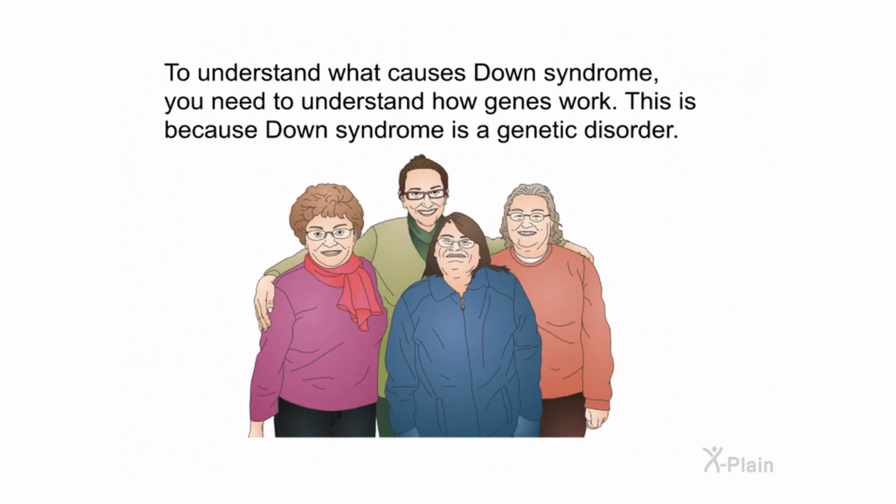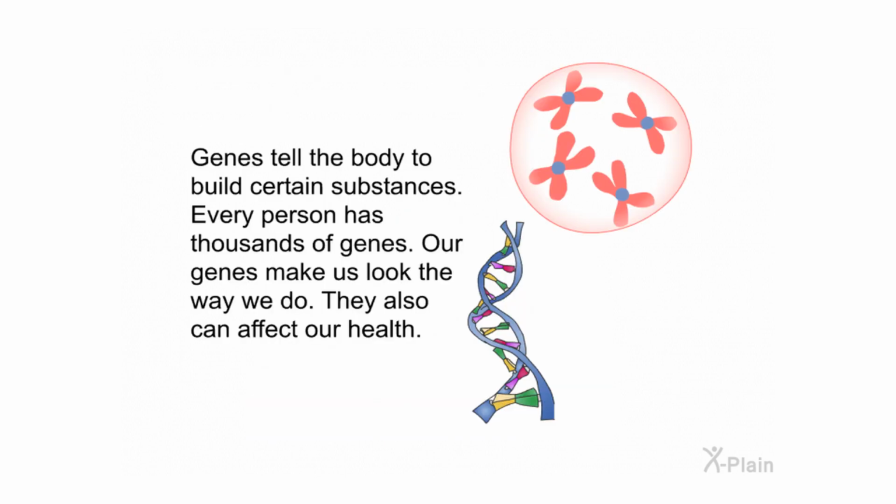Causes. To understand what causes Down syndrome, you need to understand how genes work. This is because Down syndrome is a genetic disorder. Genes tell the body to build certain substances. Every person has thousands of genes. Our genes make us look the way we do. They also can affect our health.